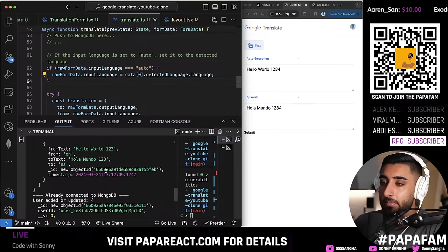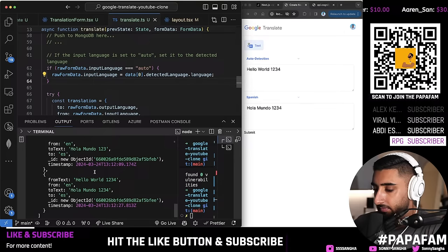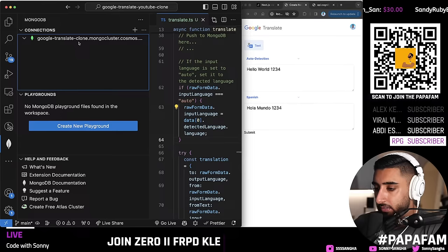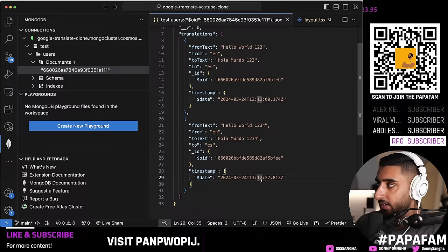And now you can see, look, the first one, there was one translation and the user's ID was at the end of it, and the same thing happened again, the user ID at the end, right? So now you've got the 123 and 1234. So let's check in the database to see if that actually happened. So we go to our MongoDB, we click on our connections, click down on test, click down on users, and we have a document, and boom, just like that, I have my documents in there. Look at that, guys. Absolutely beautiful stuff, working the way that we wanted it.